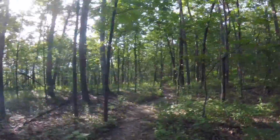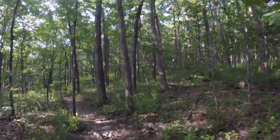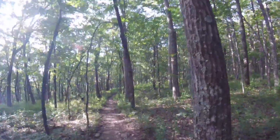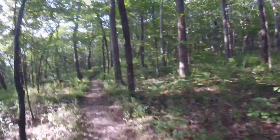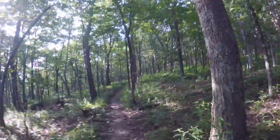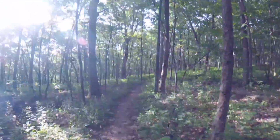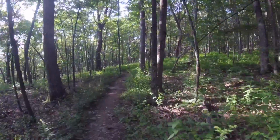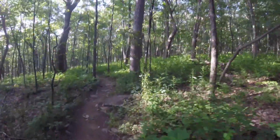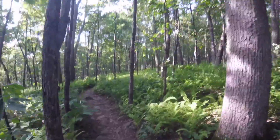My feet are hurting, definitely. These shoes just aren't cutting it on these rocks. I really should have probably brought the Merrells. I've got boots and shoes, and I probably should have brought the shoes at least, as the soles are a little more substantial. These are great trail runners, but I don't know. I've hiked in them a lot, but not this far. All right, talk to you later.